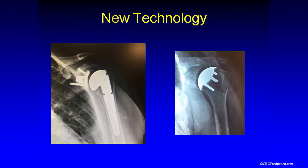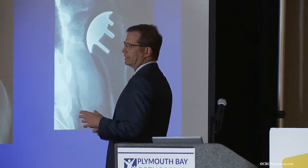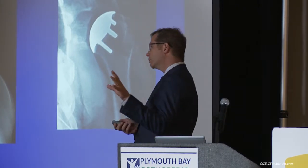So for the update part of the shoulder arthritis, I have two different implants here. This is the one I just showed you in graphic form. This is an x-ray of that same implant. And then obviously this is a very different implant. This is what we call a stemless implant, for obvious reasons, there's no stem. This has really caught on, I would say, in the last 5 to 7 years in the United States. It's been used in Europe for a long time, probably 20 years.